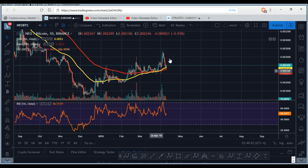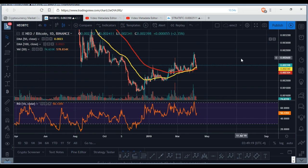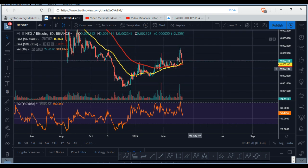At least, if Litecoin tapped out at 120, 130, NEO is going to get to 75 to 80. If Litecoin tapped out at 100, you can expect at least NEO to get to 45, 45 to 55. And the current price of NEO is just about $13, right? So it's a pretty big deal.